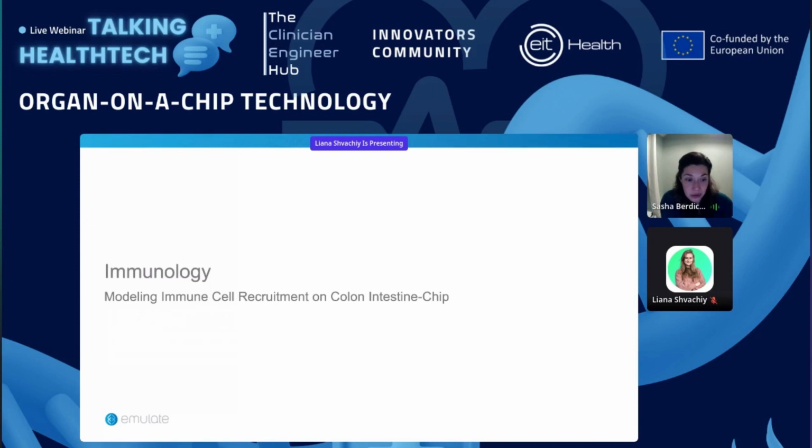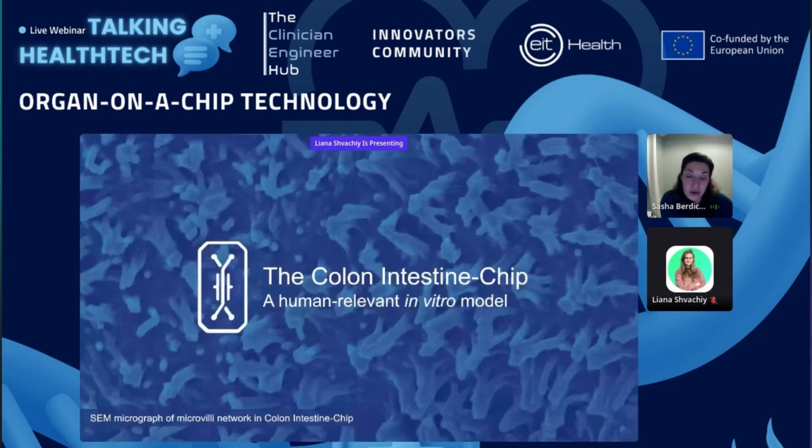Now, a little bit about immunology and modeling immune cell recruitment in the colon intestine chip. Next slide. This is one of our most important models that I personally like a lot because it is extremely complex and you can do so much using our intestinal chips. Honestly, it's really exciting to be part of that. So for this particular study, we did use a colon. However, we do have other parts of the human intestine as well. Next slide, please.